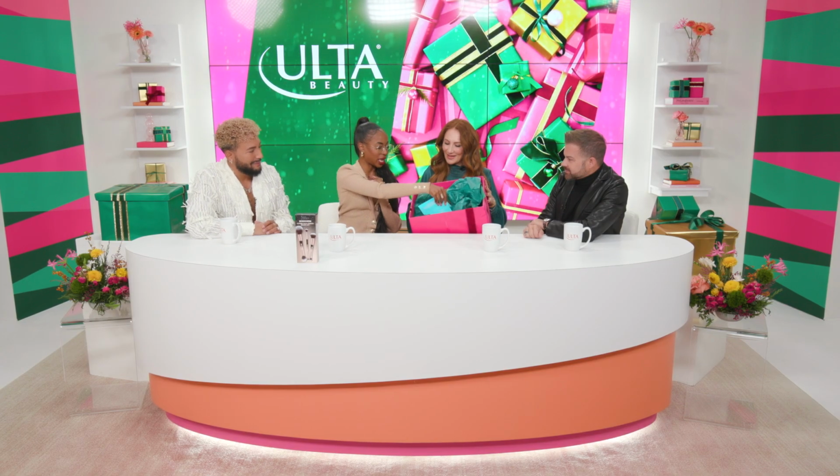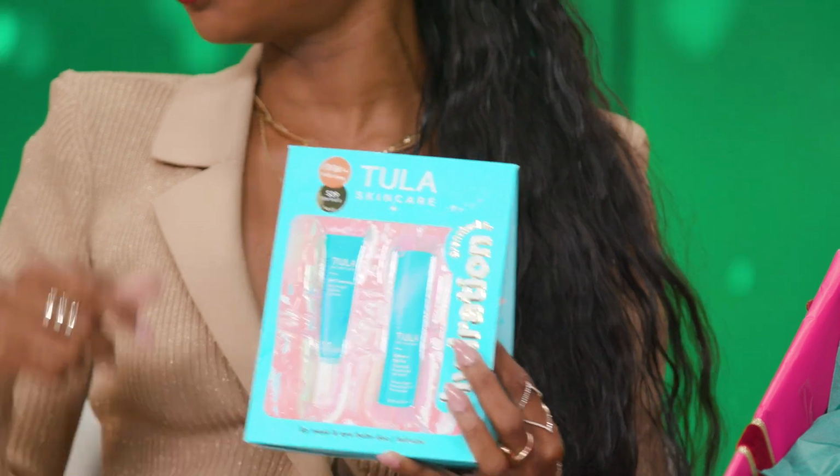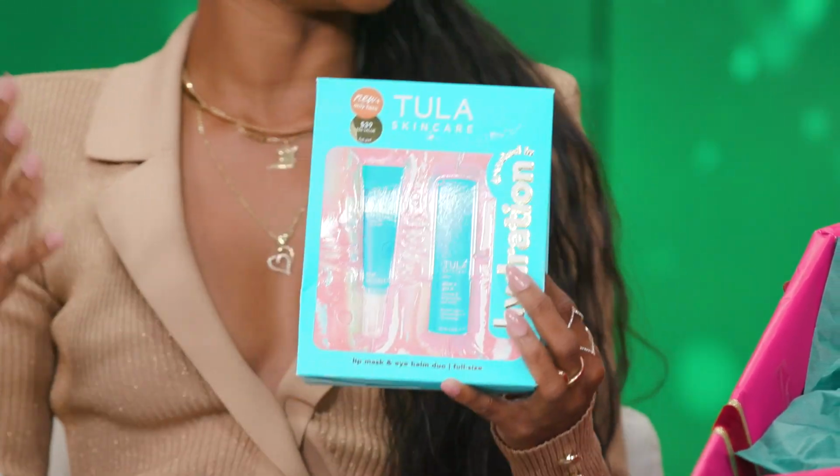She's watching. Okay, so next, Tula Skincare is really good. Now, I first fell in love with this brand because the founder actually used to be a gastroenterologist. She's very much in tune to the ingredients and what's good for the skin. So this is perfect. This is a day and night peptide mask and then the cooling and brightening eye balm, which is great because I've been traveling a lot and your girl can't be looking tired, you know?